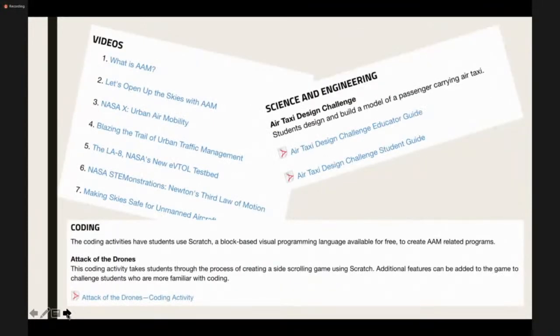Thank you. So the coding activities have students use Scratch, which is a block-based visual programming language, and it's available for free. We have a slide that has several links for you to look at and to be able to choose and really use that to create AAM-related programs. We have Attack of the Drones, which is a coding activity, and it takes the students through a process of creating a side scrolling game using Scratch.